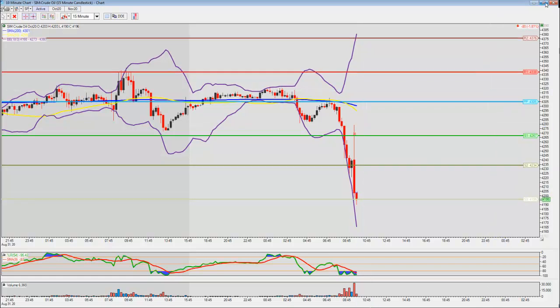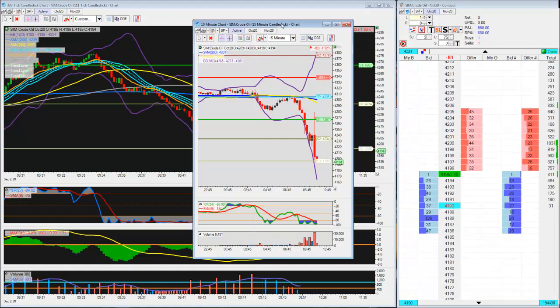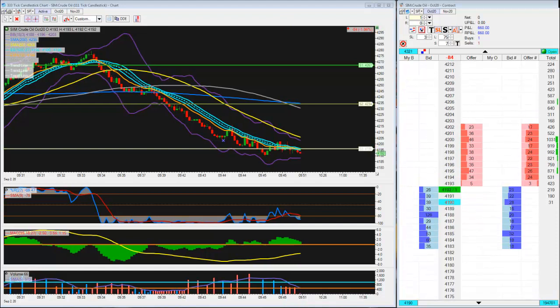That was a nice little move there. We grabbed our target. It's only a couple good trades a week is what I end up telling myself, if you can find them.